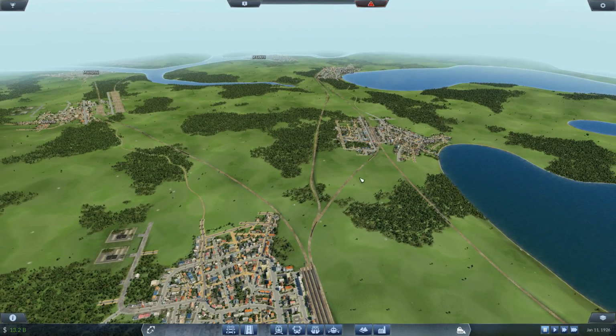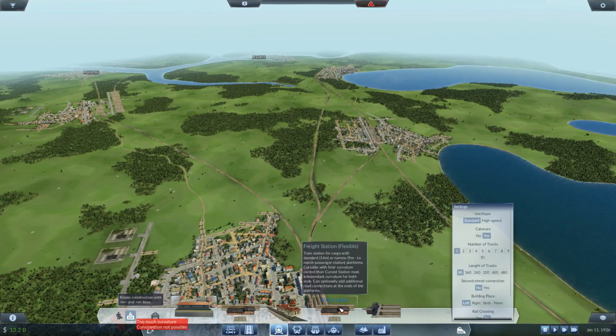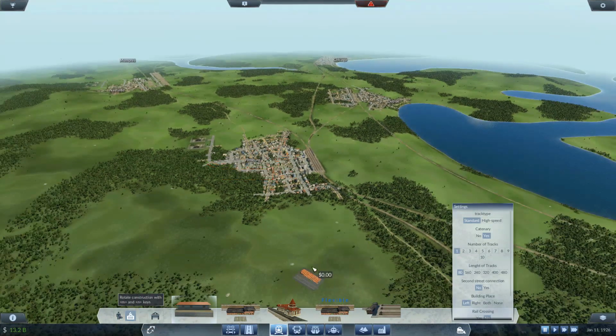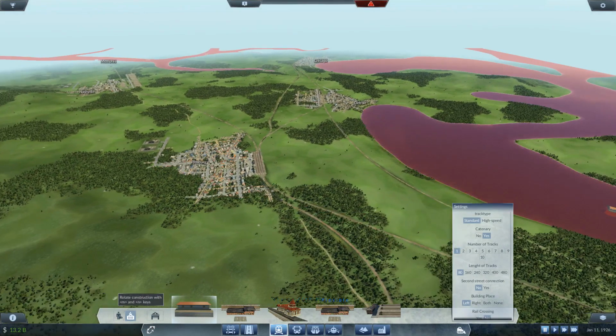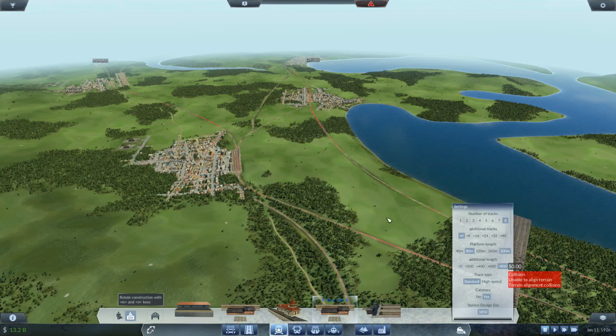There's a lot of things to deal with here. Let's just have a look. Right, freight. Now, obviously, Pittsburgh's going to need a freight station as well. I was hoping to get that in here. So let's see what our choices are. Let's give it 800 and 200. I thought I'd crash there. It was just taking a long time to load that.